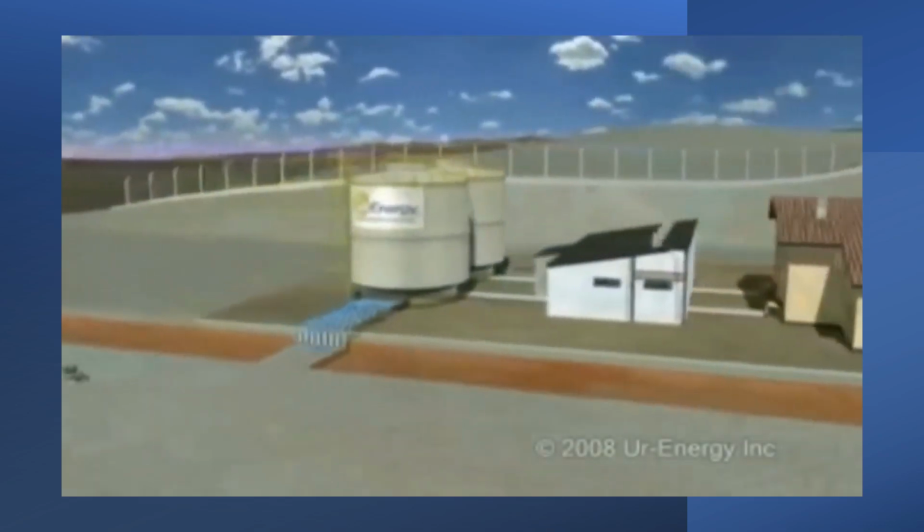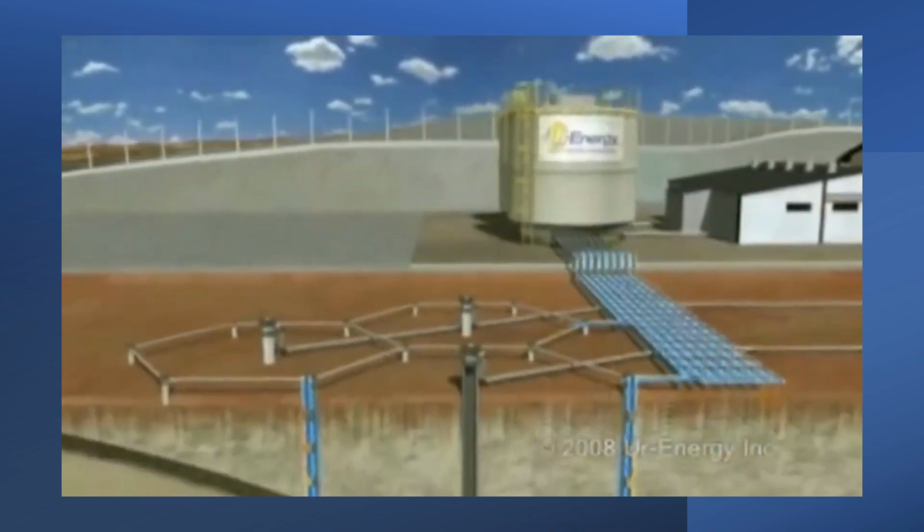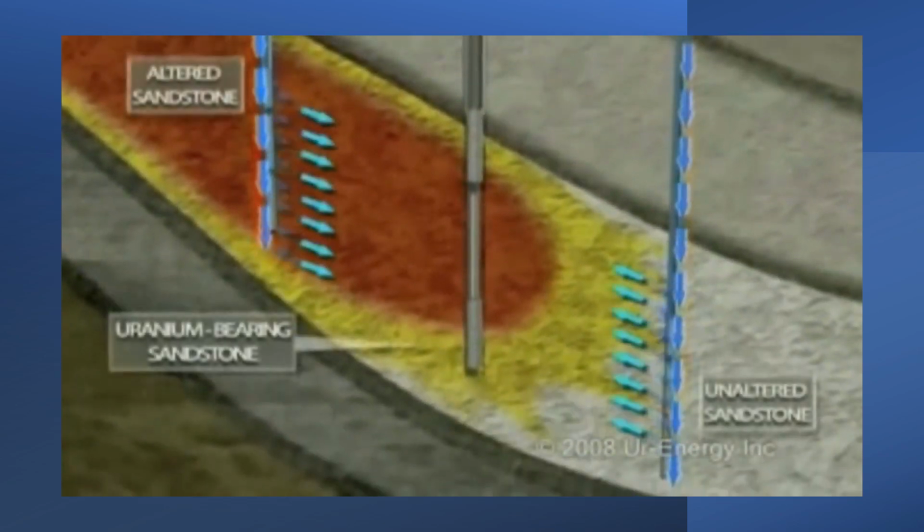In the United States, currently, the majority of uranium mining is conducted using in situ mining. In situ mining is a process where the uranium is leached in place, in situ. Water wells are drilled into the uranium deposit and the groundwater is circulated with oxygen. When oxygen is added to the water, it literally rusts the rock.